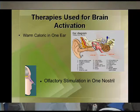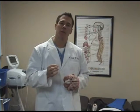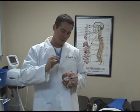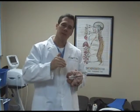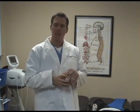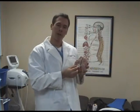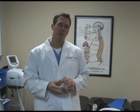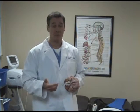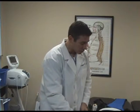And what that does is it warms up the kinocilium and the stereocilia. And what that does in the inner ear is it will fire off the vestibular nerve. The vestibular nerve then goes right into the cerebellum, and it's a great way to stimulate not only the cerebellum, but to stimulate the lower brainstem. It's a great therapy to be used for patients with not only migraine headaches, but dizziness and things of that nature. So that's what we do.